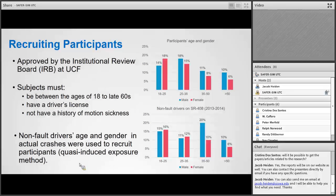Now, with respect to the subjects, we also made sure that the recruited subjects represent the population of Central Florida, or rather, the users of this particular expressway. And we did it using what's called the quasi-induced exposure method. If you are familiar with safety analysis, you might be familiar with this method, which basically considers the innocent driver in two vehicle crashes as a random sample of the expressway population. The guilty driver or the driver that was cited always could be biased, right? Because maybe younger or whatever, but the innocent driver is usually random. So if you look at all crashes over the roadway and look at the innocent drivers, this represents a random sample of the users.